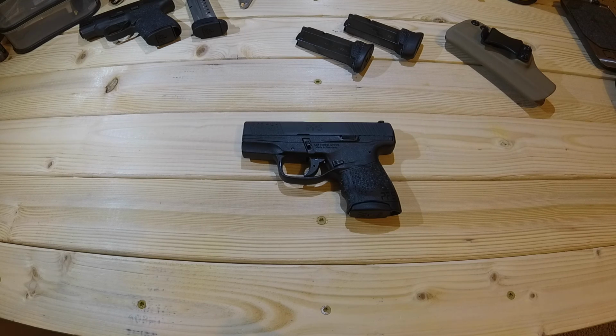And this is actually not my first PPS M2. I had one maybe a year and a half or so ago. It was not long after they came out. And I liked it well enough, but I had some other options. I mean, I had a Shield and I had a Glock 43, and I kind of felt, well, this is a fine gun, but maybe nothing special. Well, I decided to revisit it.